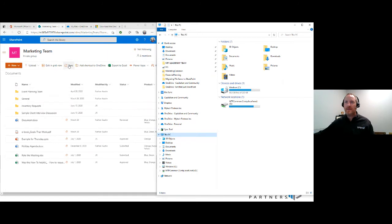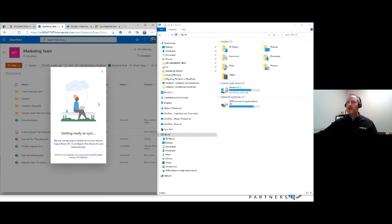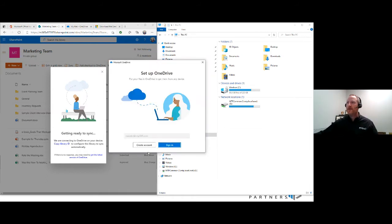I'm going to actually click sync right here, and I want you to pay attention to how fast it actually syncs to my local machine. So I'm going to click sync. And this is, by the way, how you sync to OneDrive. It's going to say it's trying to open OneDrive, and I say, yes, please do that, because I'm asking it to sync. So it's basically preparing and syncing OneDrive.